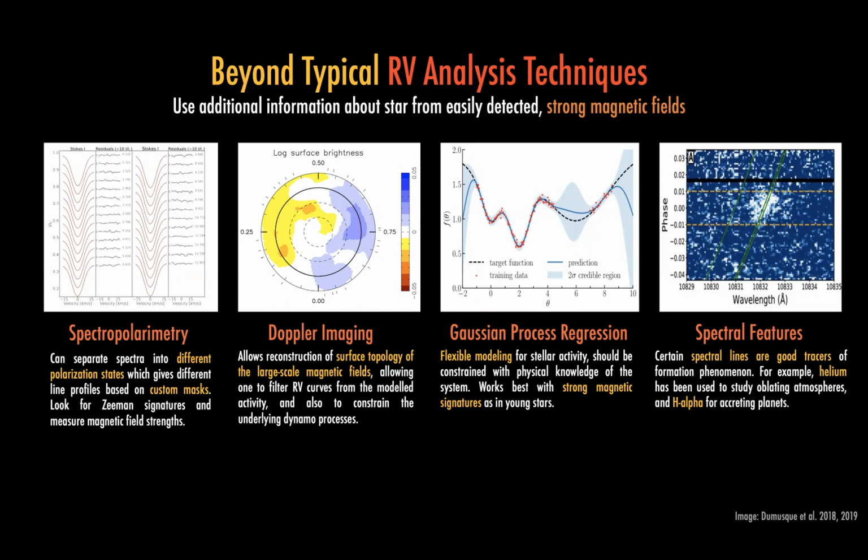So one leverage that you have with the young stars is that the magnetic fields are very strong. That is both a bad thing and a good thing in terms of trying to model the behavior of these stars. One tool that is really useful with young stars is spectropolarimetry. Instruments like SPIRou have been doing this, where you can separate the spectra into different polarization states, which gives different line profiles for the different polarization states, and you can look for Zeeman signatures and different axes of magnetic strengths.